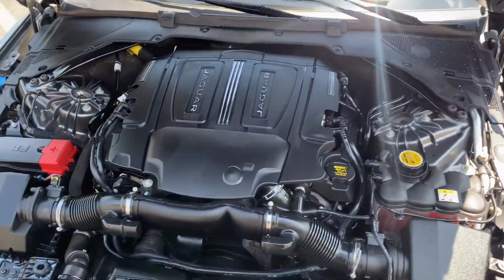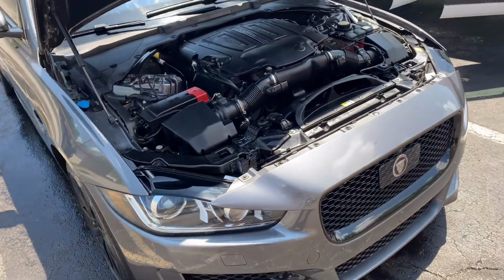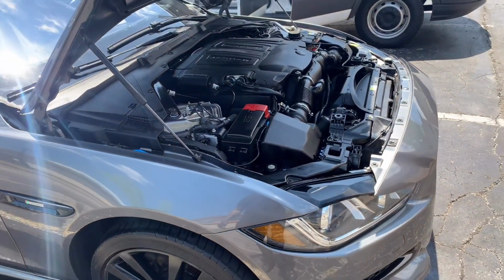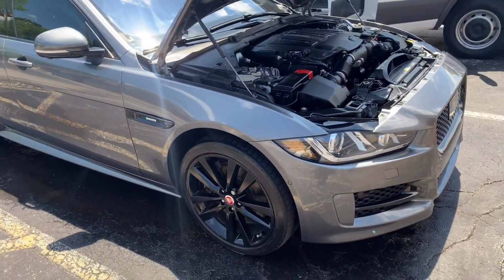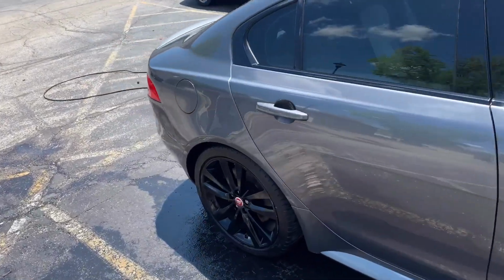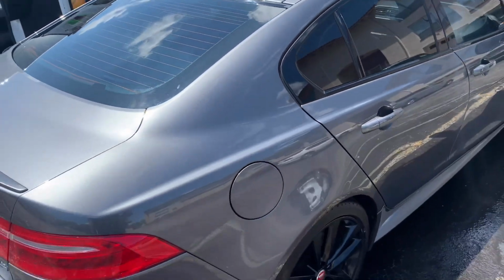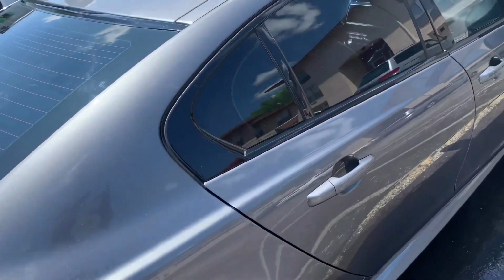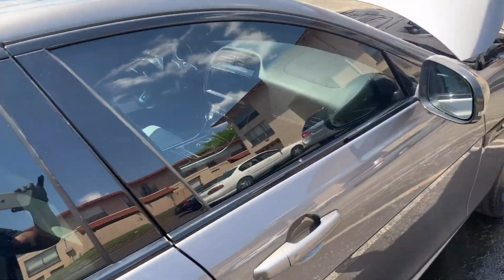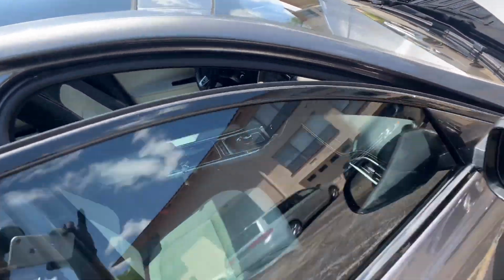Check that out, guys. That's how it's done. That's how it's done right there, brand new. You would have thought so. This is a 2017. First detail by this owner. Yep. All shined up, ready to go. All shined up, cleaned up.